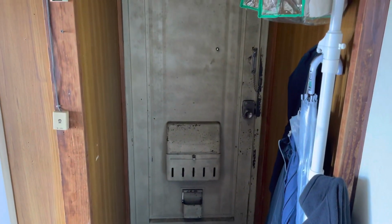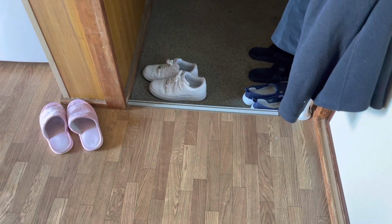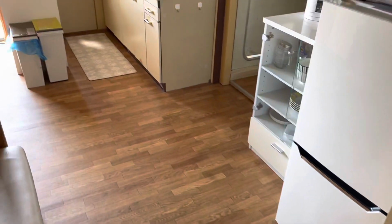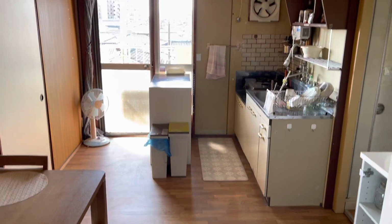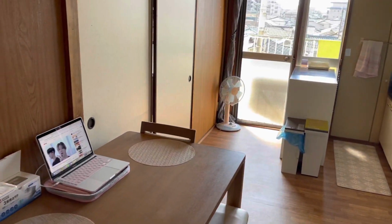Okay, so moving away from my little entrance area, we're now going to look at my kitchen and dining area. Wow, yeah, it is so big.